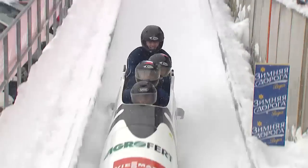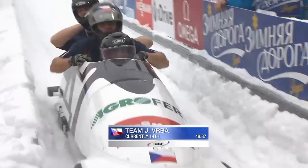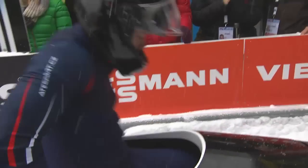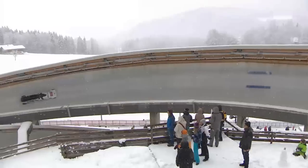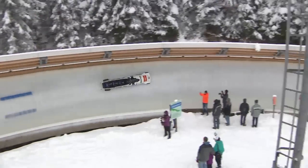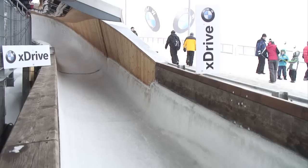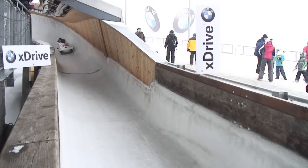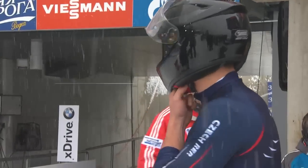49.87, 14th place, ahead of Oscars Kibermanis. Kibermanis driving for 2 years. Jan Werber, just 31 now. Birthday is in 3 days. Little up and down, big W with the Kreisel, not the perfect line, the consistency, but the exit here wasn't bad. It comes through this meticulous part of the track.